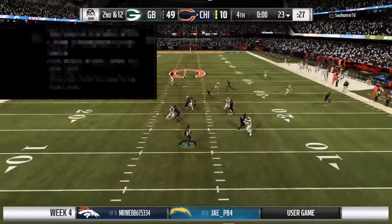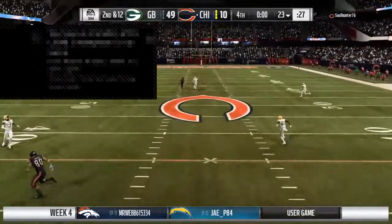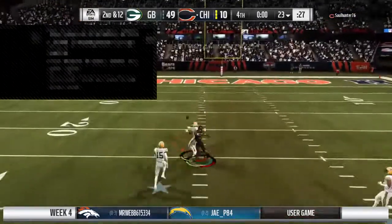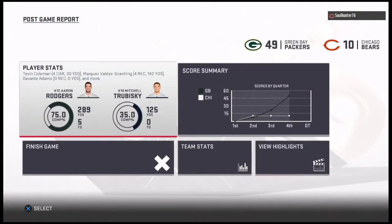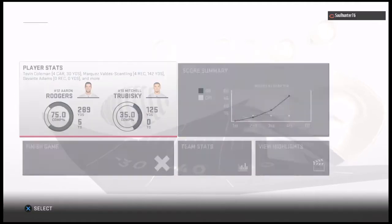One last shot for Trubisky. Now a desperation throw deep downfield. And this is dropped and incomplete. Well, there's a metaphor for how this one has gone as time has run out on this ball game.